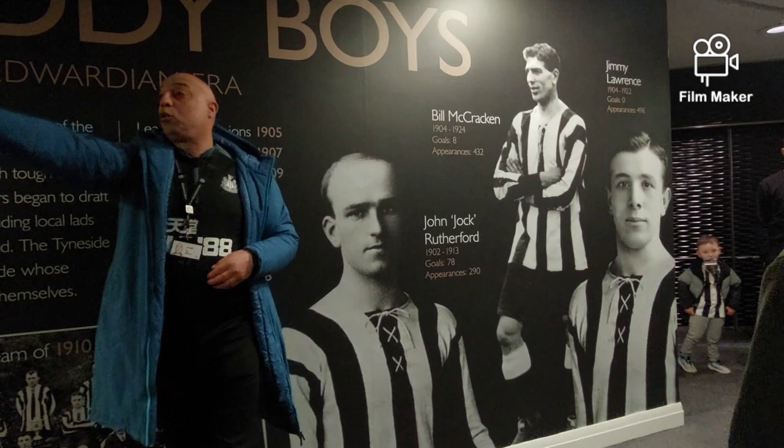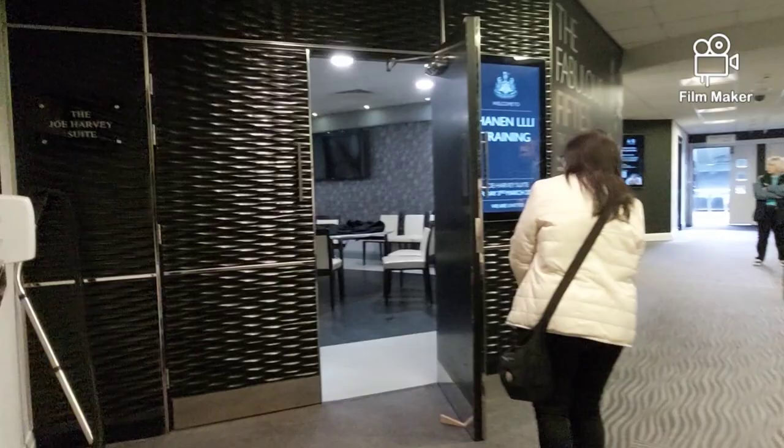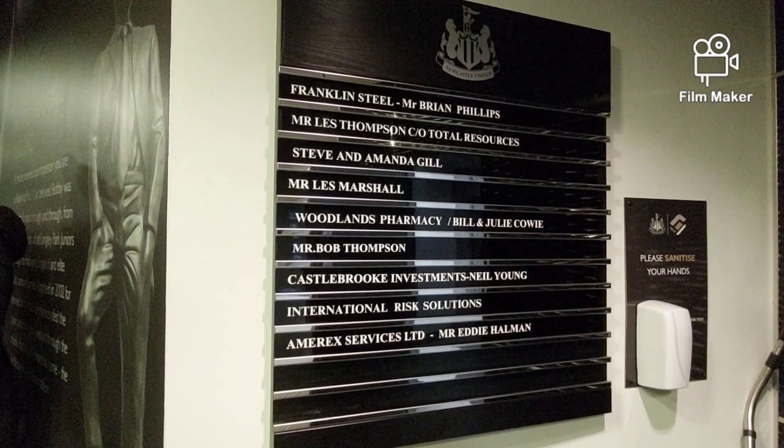Here, you've got a little bit more modern Joe Harvey suite. That holds about 35. But you get a champagne reception when you come in there. And also you can migrate through to the chairman's suite as well. So if they've got any delegates from UEFA or the England manager, any of them, you can mix with them. But that goes up to about £9,500 a season.